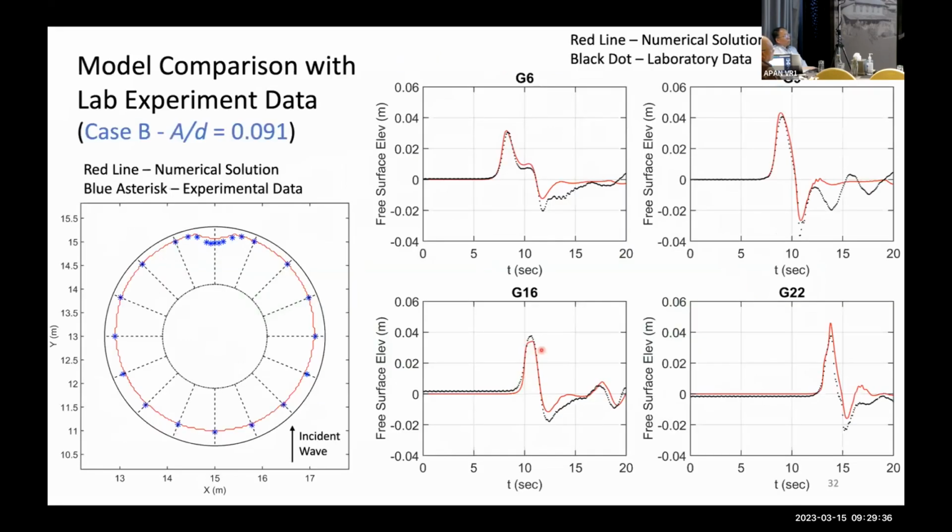Yeah. So if we use this data to validate our model with the laboratory experiments, you could see the red lines are our simulations and the black dots are the experimental data. In the arrival time and the peak value, they match each other reasonably. So it validates our model. And another thing is the inundation depths and areas. If we project the data onto the island and use our model to validate, it also matches well with the run-up height onto the island.